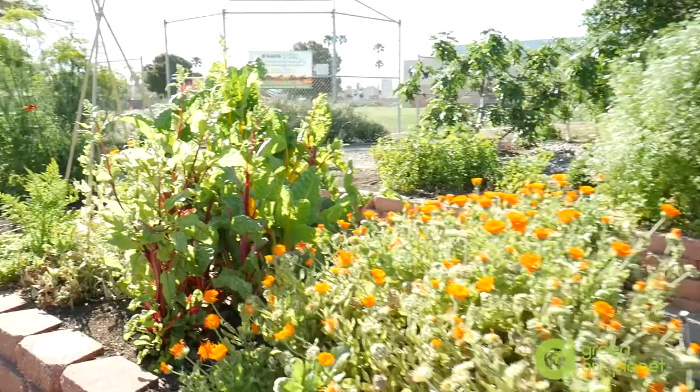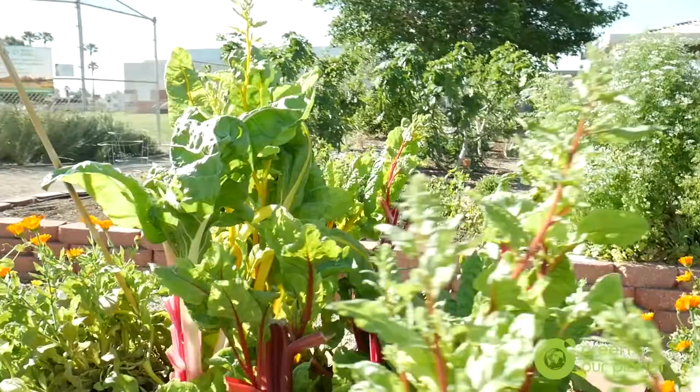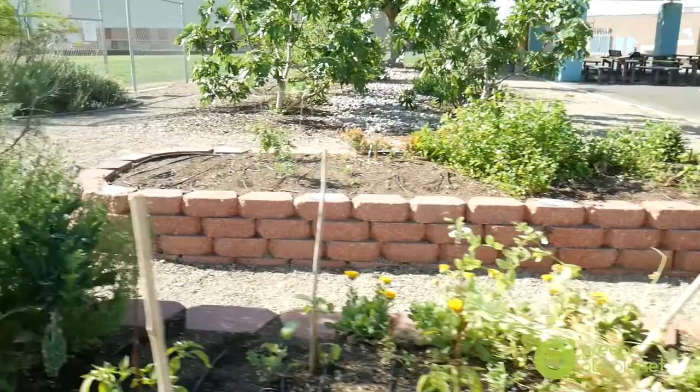Do you know where we are now? Any guesses? We've just been transported to a school garden. So I have a question for you. Is a school garden a natural habitat, or is it a habitat created by people?